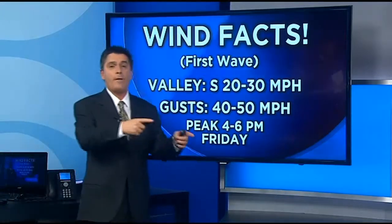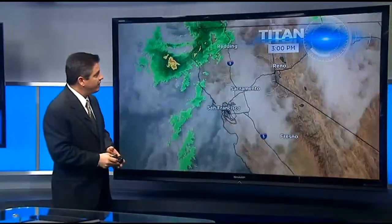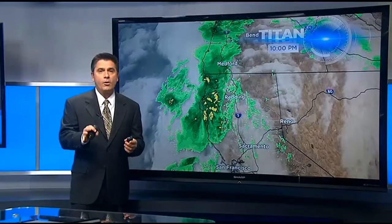All right, now we'll make a bit of a move and we'll mosey on over to this side. And this is going to show you the moisture that's working on into the area. It's just off to the north and west. And as this gets in here, it's going to come in and slowly work across the area tonight, but it is going to generate a lot of rain, so people are going to need to be ready.